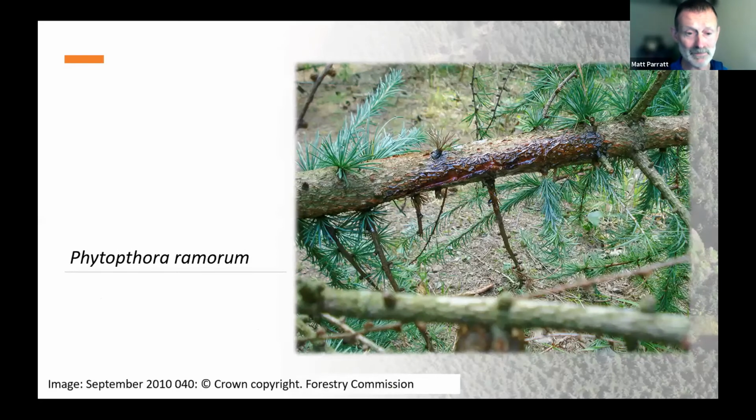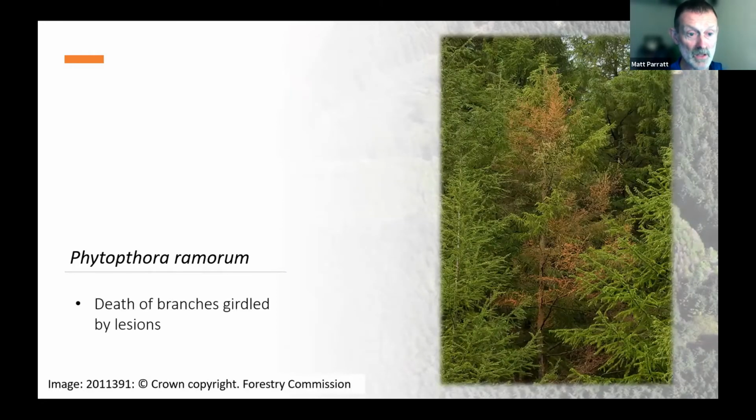So what are the symptoms? What do you need to be looking out for? Dead trees are a good one, but it starts with lesions. Remember, this is an airborne pathogen, and we get these very resinous looking bark lesions. The resin there is quite clear, but it will turn white after a while. Now, these lesions gradually grow, and eventually they'll girdle the stems and kill those branches.